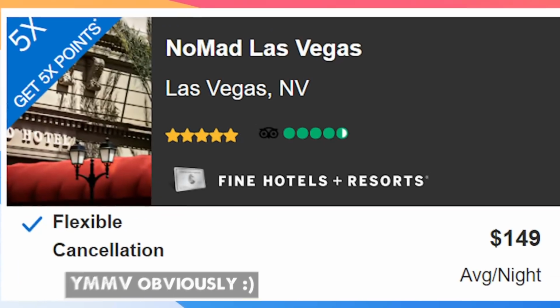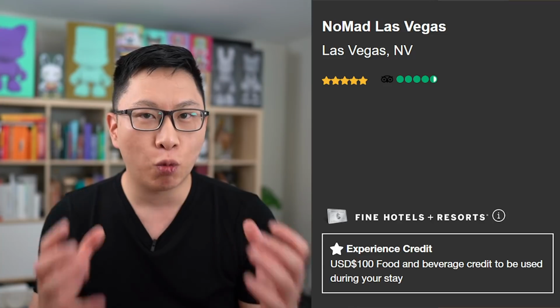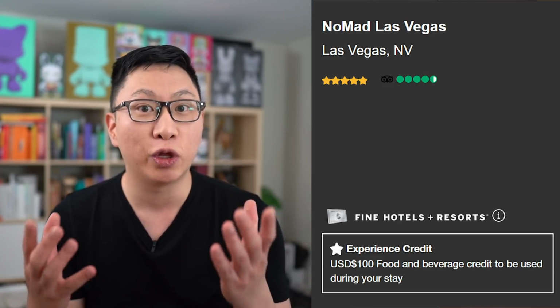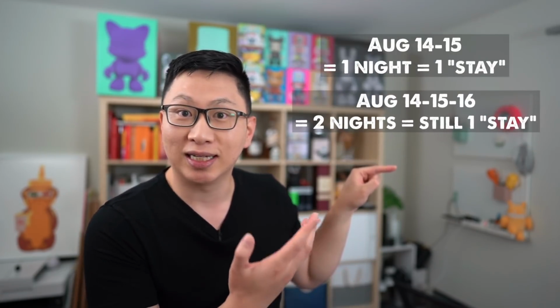My go-to for Fine Hotel and Resorts is going to be Vegas because the prices can be pretty reasonable if you are someone who's working remotely and you don't need to be there on very busy weekends. So for example, Nomad is $149 a night, and on top of that, you're going to get a $100 dining credit that you can use at the restaurant. This credit is going to be per stay, but one night can be one stay. If you do 2 nights in a row, that's still one stay.